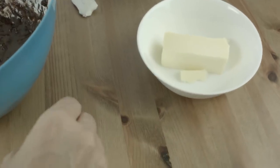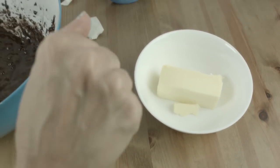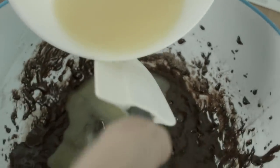Now, I'm gonna need to melt some butter. I'm gonna use magic, but you might need to use a microwave. Melted butter is ready. Buttery deliciousness.